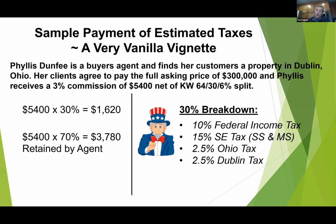If you work in Keller Williams in Dublin and you sell a house in Pataskala, this example gets a little bit more complicated. I'm not sure if Pataskala or Reynoldsburg or Plain City charge it. There's a huge list you can go to from the Ohio Department of Taxation to determine what municipality charges what and if they play nice with others or not. But in this case, I allocated 2.5% for Dublin. So 10%, 15, plus 2.5, plus 2.5.